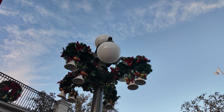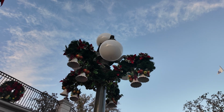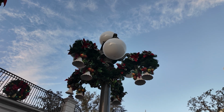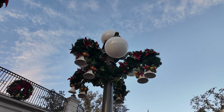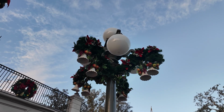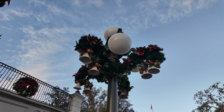Gorgeous. One of my favorite pieces of trivia here is that on the wreaths and the garlands, they have fruit on them, and that is because in the olden days, fruit was often a present for Christmas, which actually is still a thing. So I just love that. I think that's really cool.